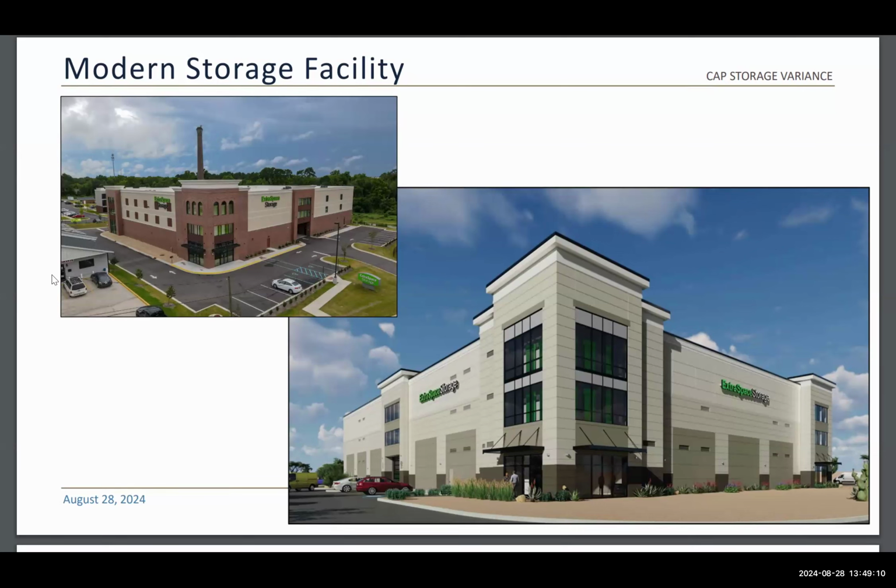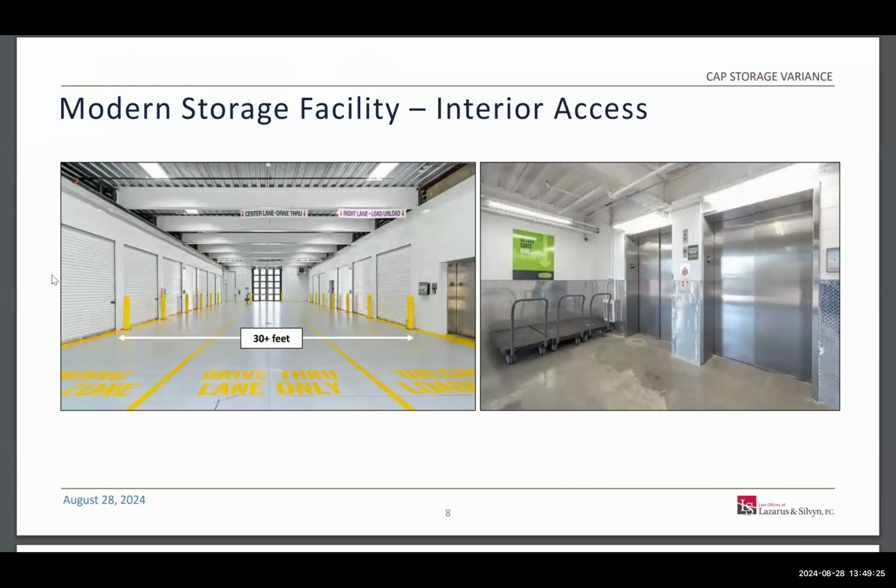But you'll see on the sides of those buildings, there's essentially a garage door. And there's really a tunnel that goes right straight through the building. There's one garage door on one side, one garage door on the other side. Next slide. And in the middle is basically a loading area. And this is a 30-foot loading area. You see in the middle, it says drive-through lane. And then on each side is a loading lane. And that's in our project here, we'll have a 30-foot wide access loading lane.